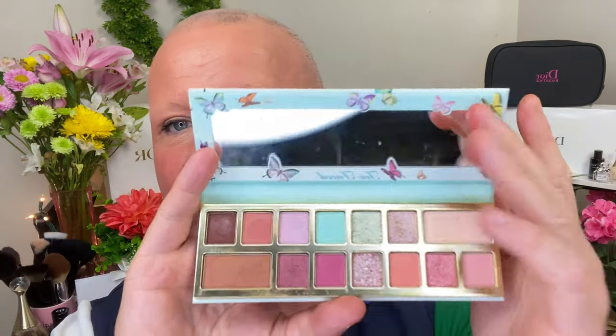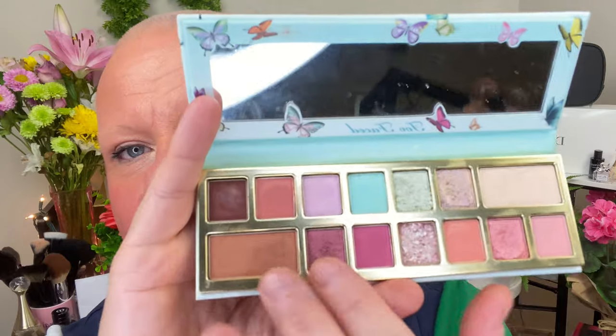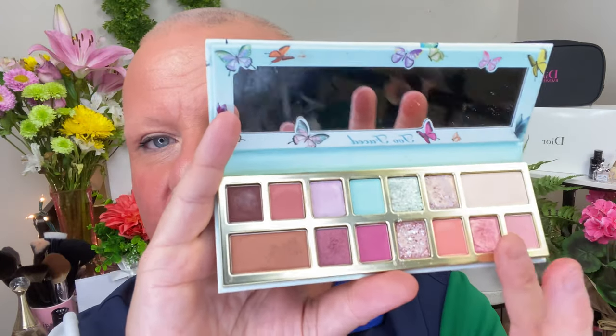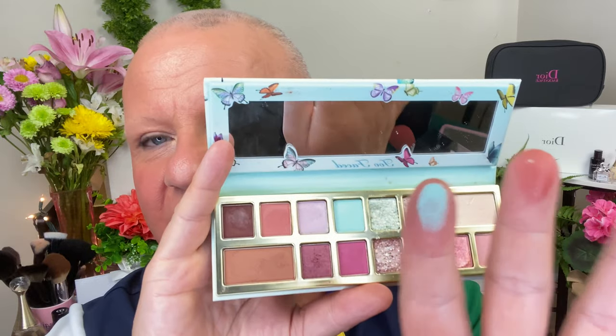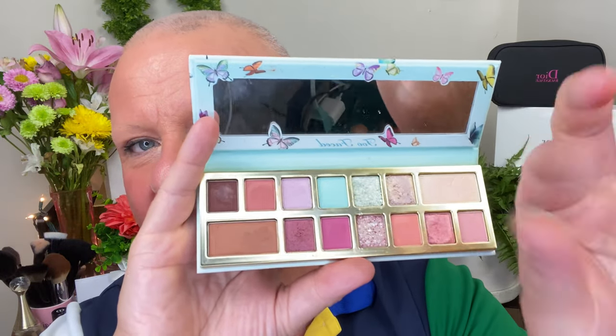The next one is also a Too Faced palette, and this is the Too Femme Ethereal Spring palette. It's really, really cute. It came out for spring. It's got these really beautiful neutrals in it with little pops of jewel tones and little pops of peaches and a little pop of a really soft powdery blue.